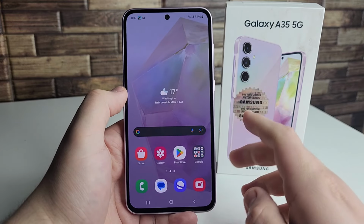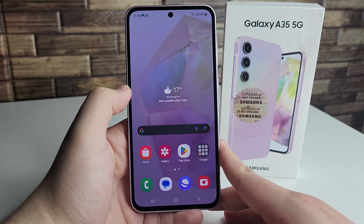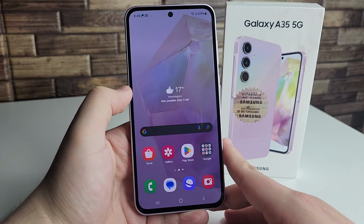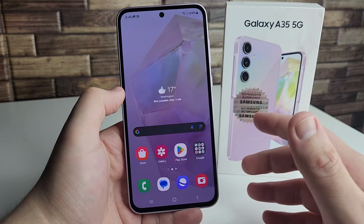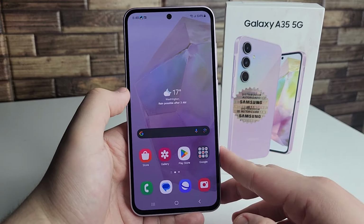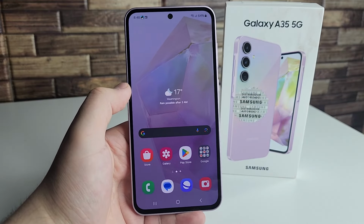It does have a shared SIM slot inside of here. So the front is going to be, of course, the SIM card, and the back is going to be the SD card slot. So if you guys, for whatever reason, want to hold more files, videos, photos on there, this is definitely going to be a good option for you, since you can expand your storage. So great to see that.